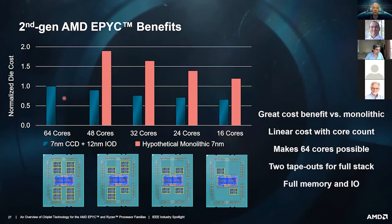Another nice aspect of this design approach is that we basically have only two tape outs. There's one tape out for the central IO die, and there's one tape out for the CCD. With just these two tape outs, we're able to deliver products covering the entire server stack here. Compared to a traditional monolithic approach, if I wanted to offer products with 64 cores, 48 cores, 32 cores, and so forth, I would have to do multiple tape outs for those different size parts.